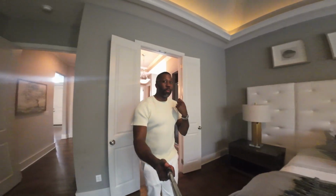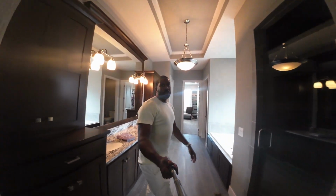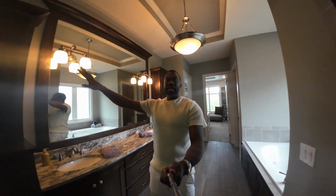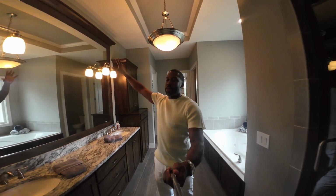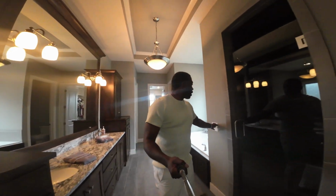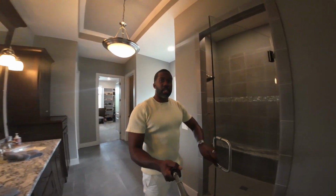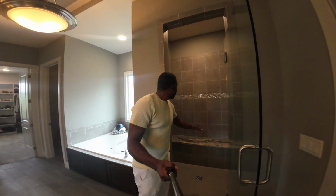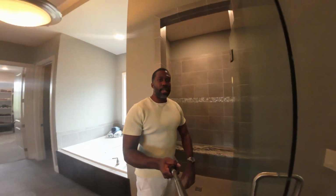We're going into the primary bathroom. In this primary bathroom, you have dual sinks for his and hers. Right here, you have plenty of cabinet space and this huge, gigantic mirror, specifically for women who love to get themselves ready, makeup, etc. You have your nice walk-in shower where you have a seating area where you can sit down. And you have dual shower heads for his and hers as well.